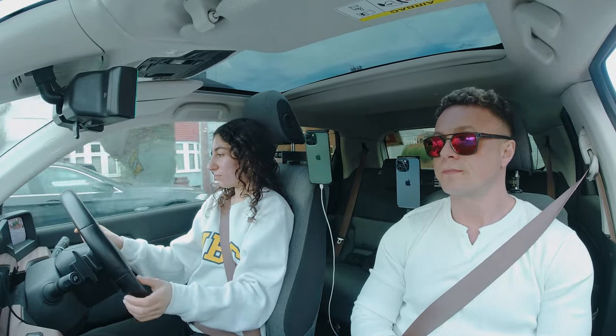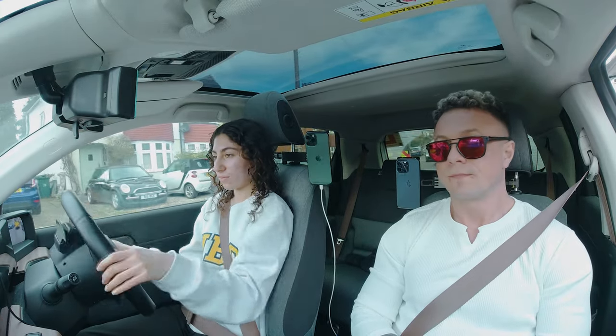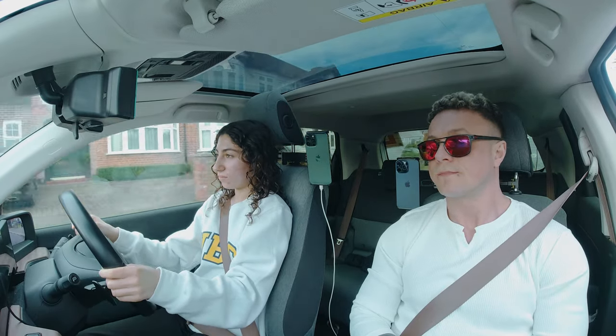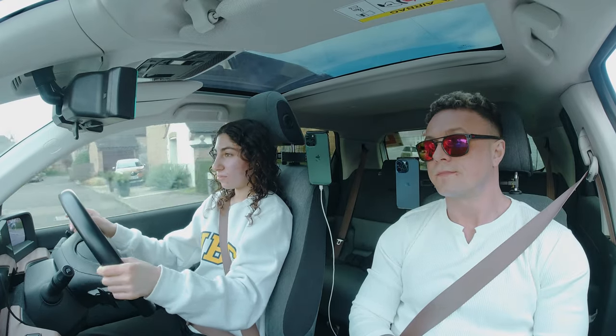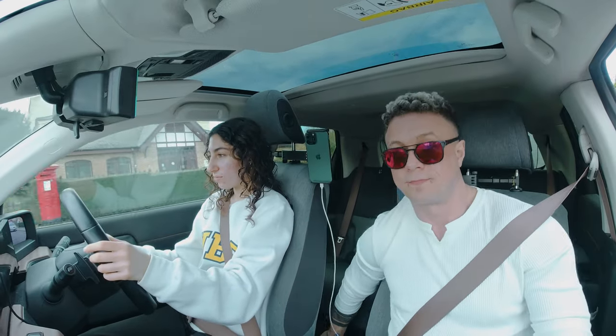After 100 yards, turn right, Potter's Road, then turn left. Turn right, then turn left.